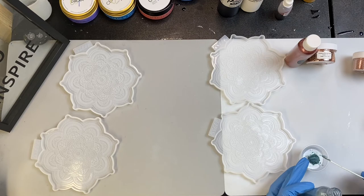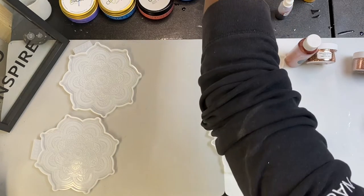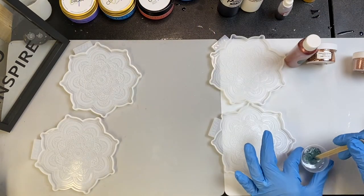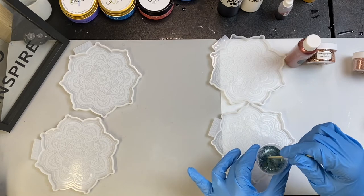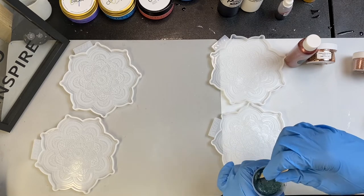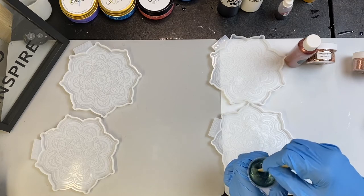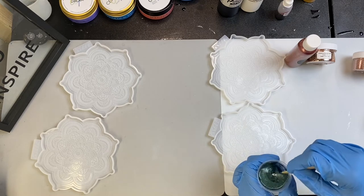Okay. Sit this to the side just in case I want a little bit more. I doubt if I'll need any more, but just in case. And see how I take that and kind of mash it down in there. Just mash it down because I don't want my mica to go everywhere. Oh, that's beautiful. That is gorgeous.